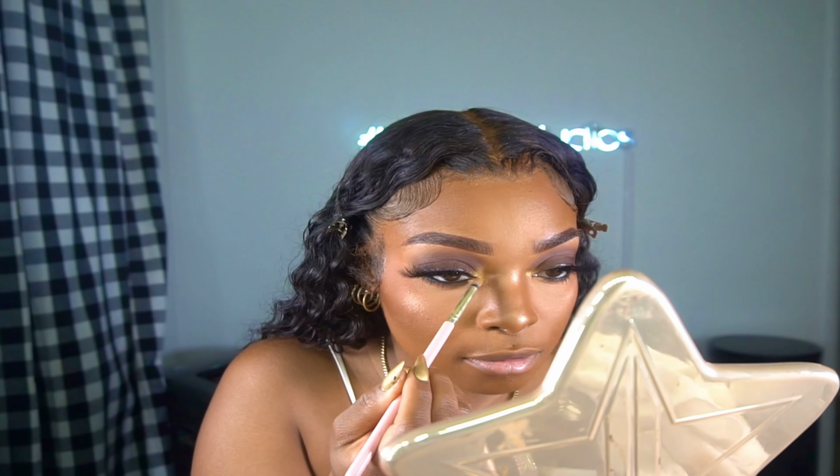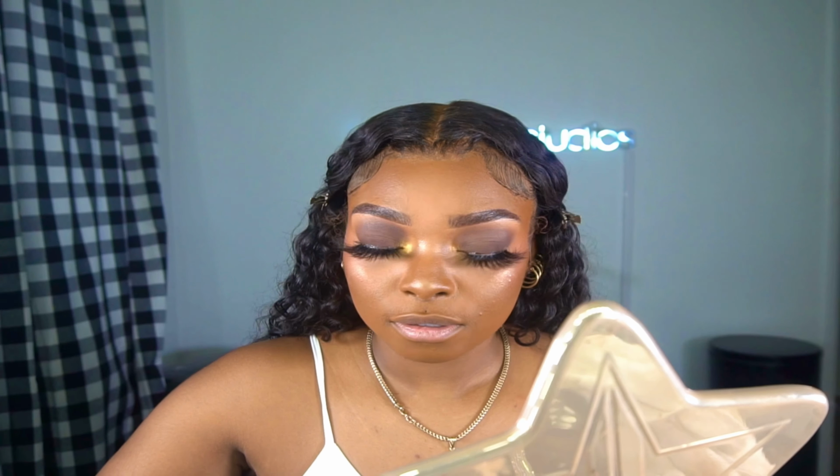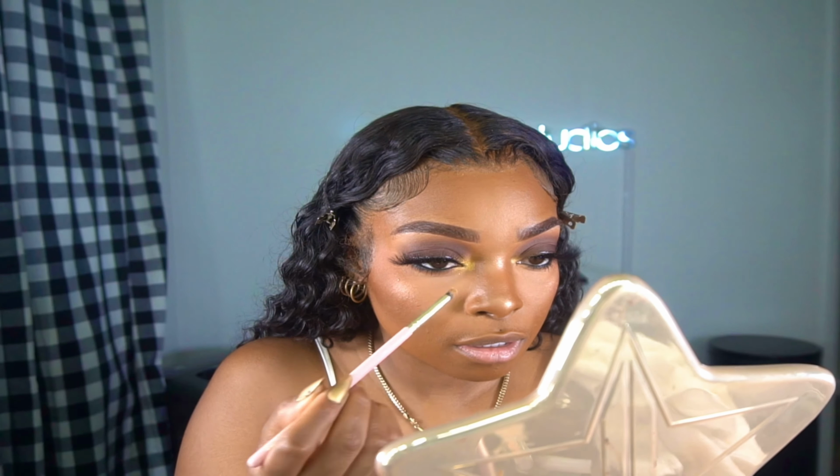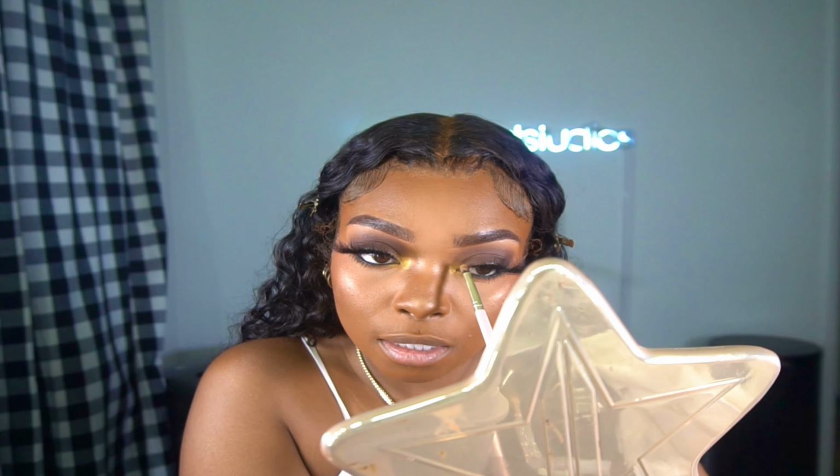So before I get into my lips, I'm just going back into my new Persuasion palette. And the name of the gold that I put in my inner eye is called Amber. So we're just putting her in our inner eye, okay? Make it a little bit brighter. Give us a little more bada bing, bada bow, okay?